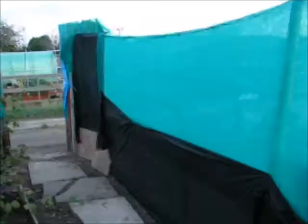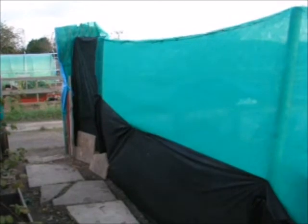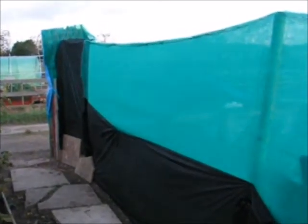Welcome down the allotment. It's just after that storm, Ophelia, and I'm just coming to see what's happened after the storm last night. In a big change to the allotment, I've basically put up some posts.